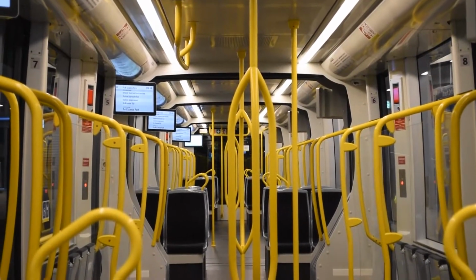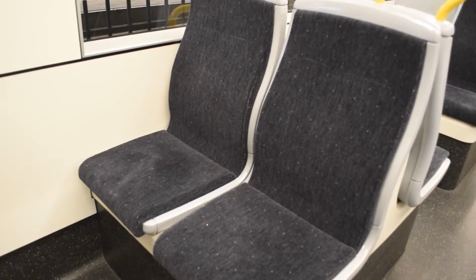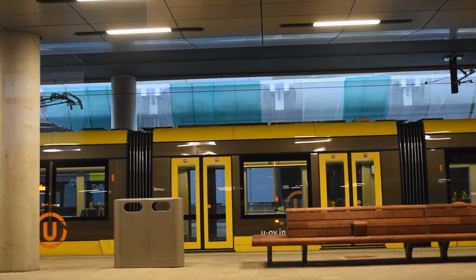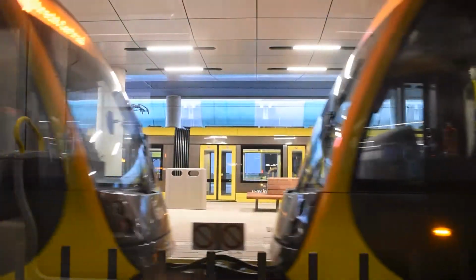The seats are made of lightly cushioned material with simple but maybe a little boring grey moquette. There are numerous passenger information displays inside telling passengers where they are and what the next stops are. This information is also relayed via loudspeakers. All in all, the vehicles are quite comfortable and you don't have to sit in them for long, as most people will only make a trip of a maximum of 15 minutes. Now let's take a ride until we arrive at our next station, Utrecht Vaartsche Rijn.